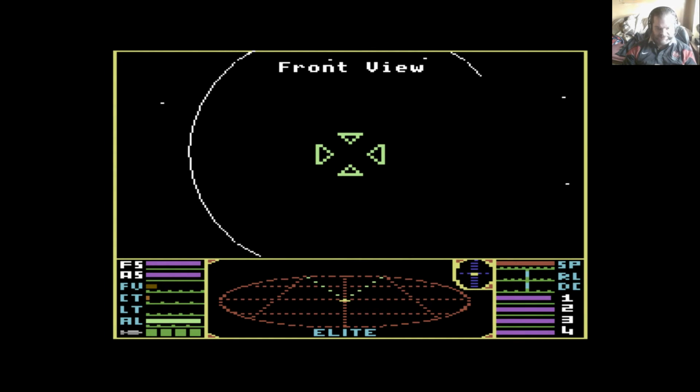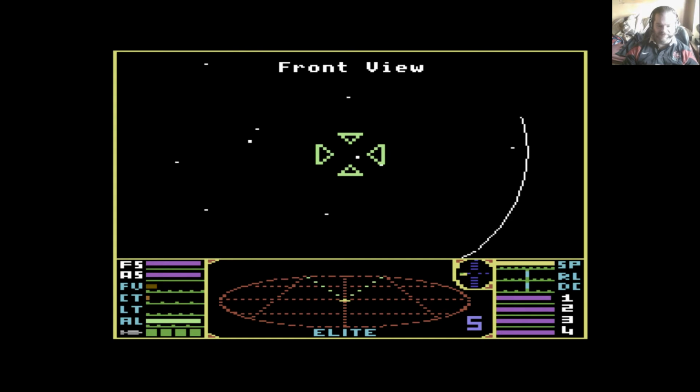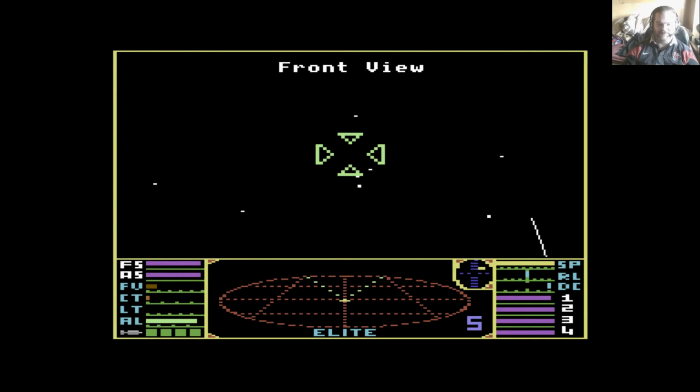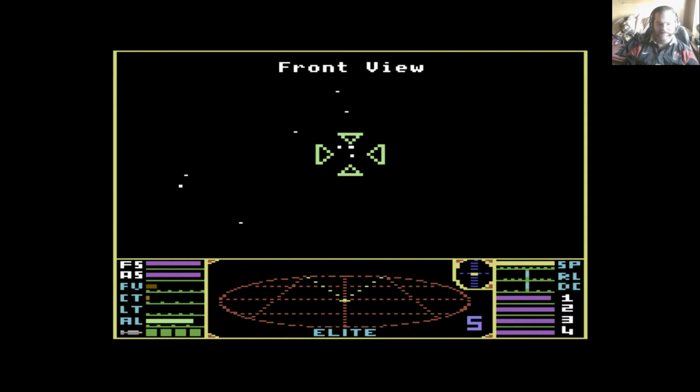So, for example, if I change to right view, I'm now travelling a lot faster than I am at the front view as we've entered the safety zone. So we will see the docking station fairly soon. There it is. I'll tell you now, on the Commodore 64 version, docking is not my strong point. I'm fucking hopeless at it.